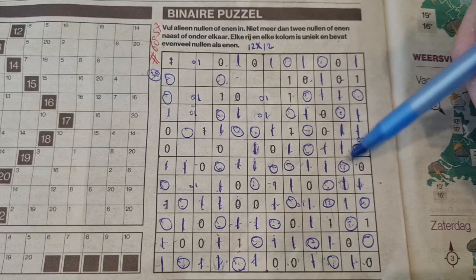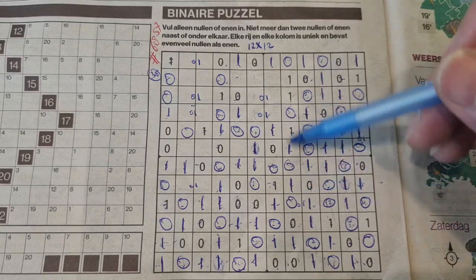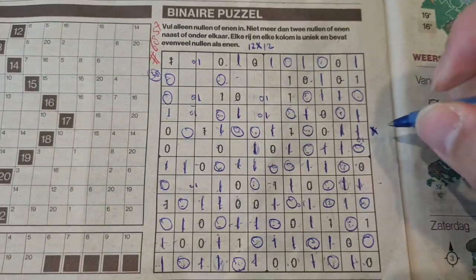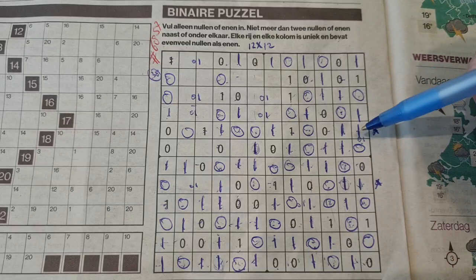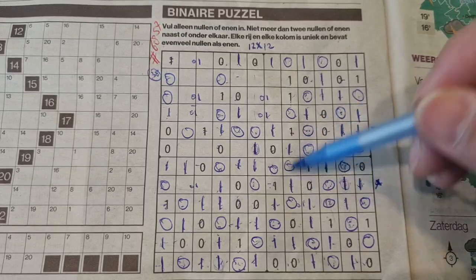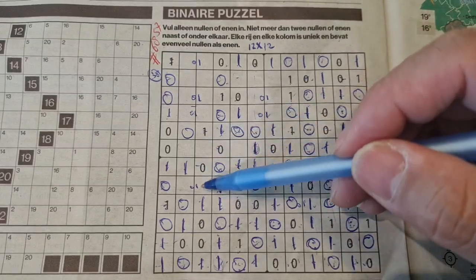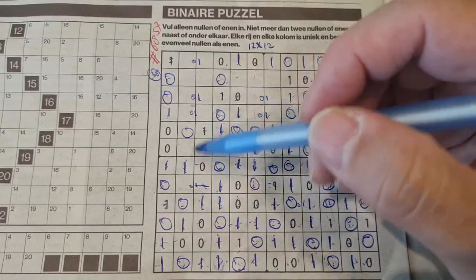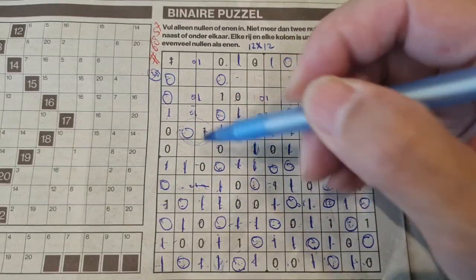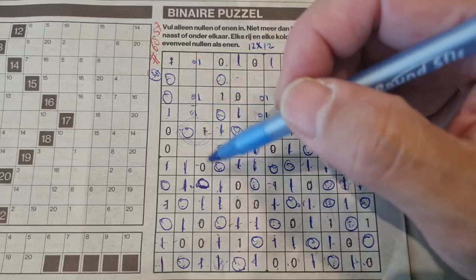We have here the O. Let me compare this row and that row. 1, 1, 1, 1, O, O, O, O, 1, 1, 1, 1, O, O, O, O, 1, 1, empty box, 1, empty box, O, O. So we need to switch those 2 digits. We have 1 here, this should be an O. And with O here, this should be a 1. Okay, now we can continue.